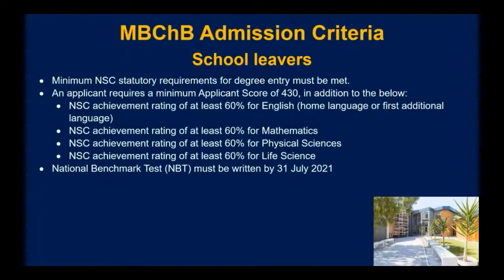For admission into the program, the following criteria must be met. Applicants who are school leavers must meet the minimum national senior certificate requirements for entry into a degree. These applicants are expected to achieve a minimum applicant score of 430 in order to be considered. In addition, applicants must achieve a minimum rating of 60% in each of the following subjects: English as a home or additional language, mathematics, physical sciences, and life sciences.